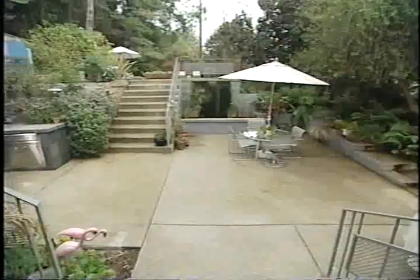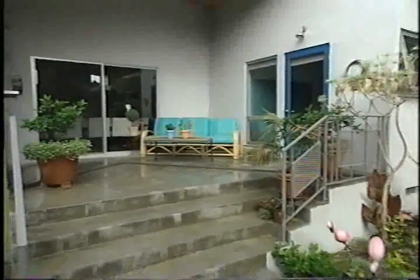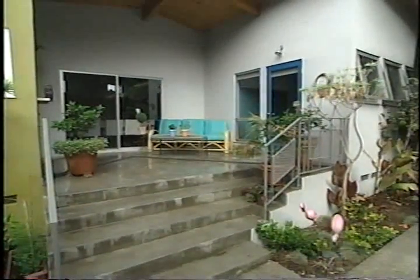This backyard has all these great levels, so I thought up here behind us we'd do this great photo op area. Down here we could do a dance floor. I think in here we could do the food and beverage and set up a little buffet and a bar. I think this is going to be a really, really cool party.